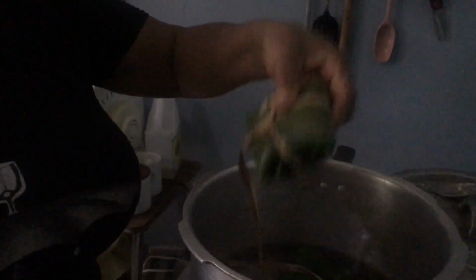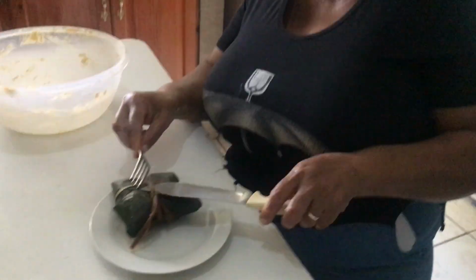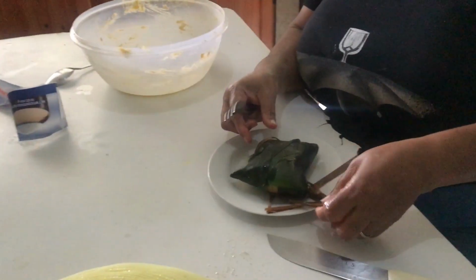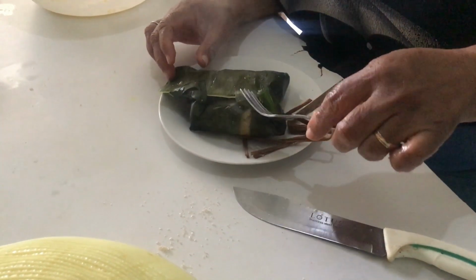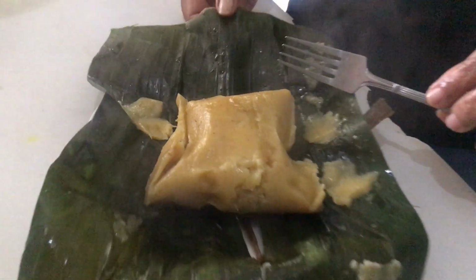Water. I'm going to drop them in. Little bit of salt in it. I'm going to drop them in. Take them in here now. I guess we're gonna unwrap it now. Steaming, people. It's so steaming. Let's see what's inside. It's like an unwrapping. Ooh! This is what it looks like.